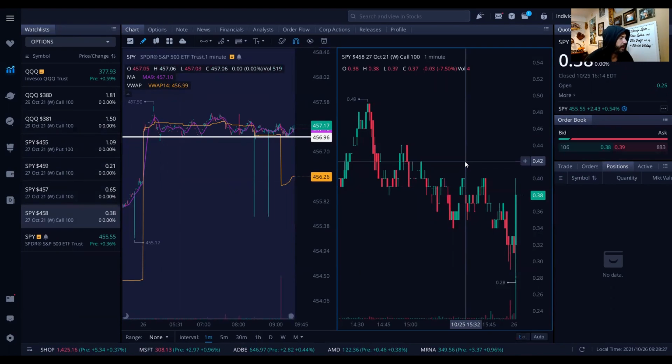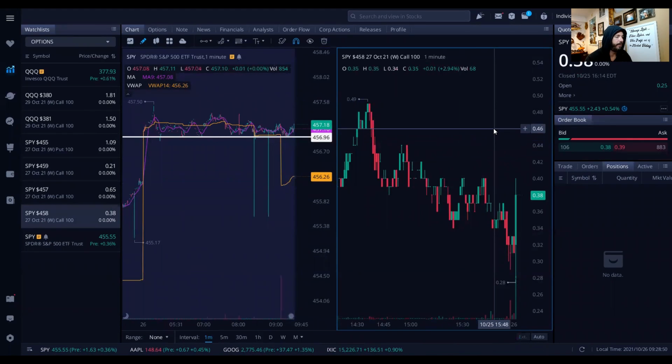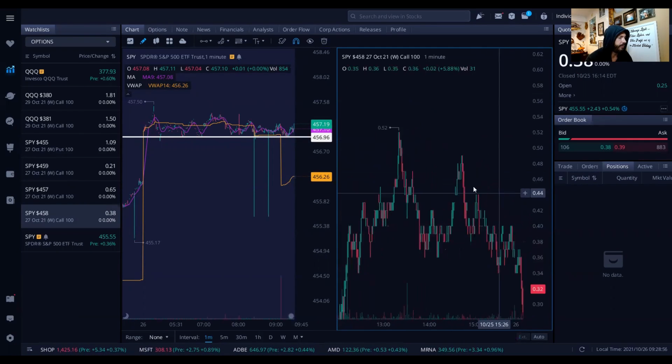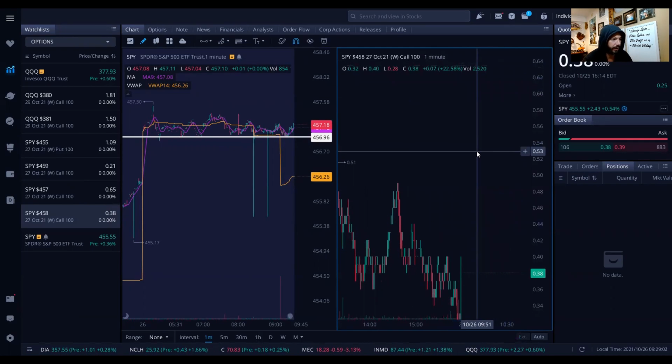I'm going to load up here on the right side, since we are obviously holding this gap up. I'm going to load up the 458s. So we're going to load the 458s up. Now they expire, and these are going to be gapping up a lot today because the market gapped up a lot. So they're going to open up pretty high. When they open, we'll find out where it opens at. They expire tomorrow, so we could give these a little more room to breathe.